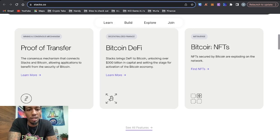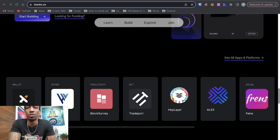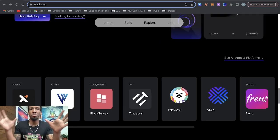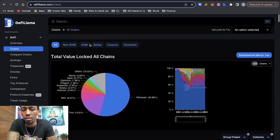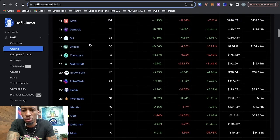And they also are going to allow you to have Bitcoin NFTs, which are what ordinals are. So Stacks brings smart contracts and decentralized apps to Bitcoin. It doesn't alter the original Bitcoin blockchain, but it extends its functionality, and it enables developers to innovate while leveraging Bitcoin's robust network.